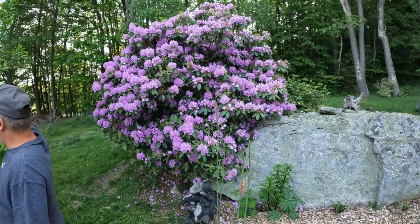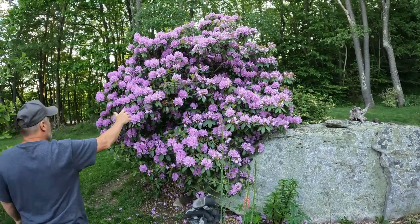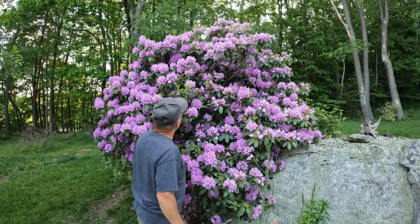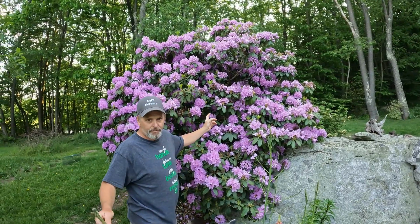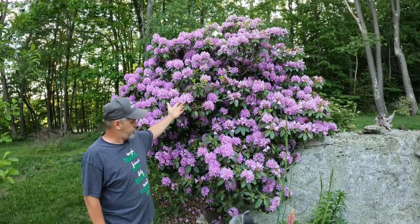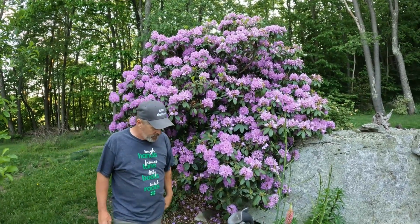And there's our huge rhododendron. Yeah, it is huge. It is beautiful though. This one's lasting longer than the other one, but it came on later. It doesn't bloom the same time, because it's got more shade. I don't know if it's that or why, but it blooms probably three or four days after that one blooms. And the bees on it.